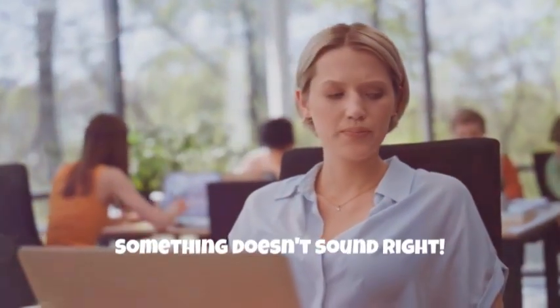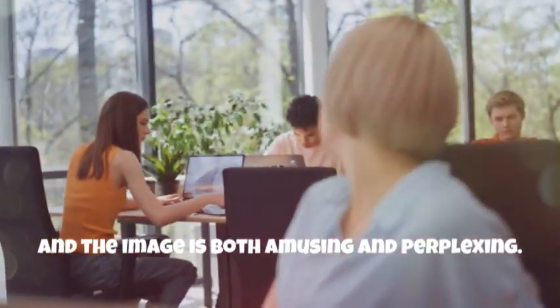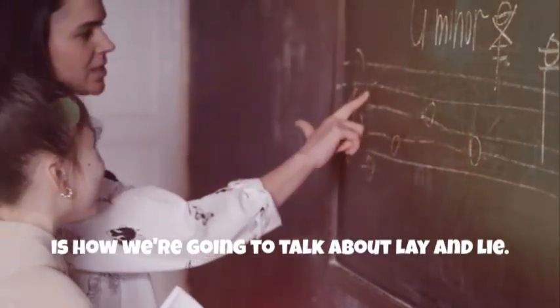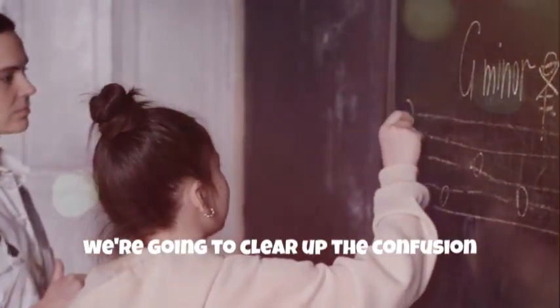Something doesn't sound right. I can't help but picture Andy sprawled out on my chair, and the image is both amusing and perplexing. Why would anyone choose an office chair to lay down on? And that, my friends, is how we're going to talk about lay and lie. These two words often trip people up, and today, we're going to clear up the confusion once and for all.